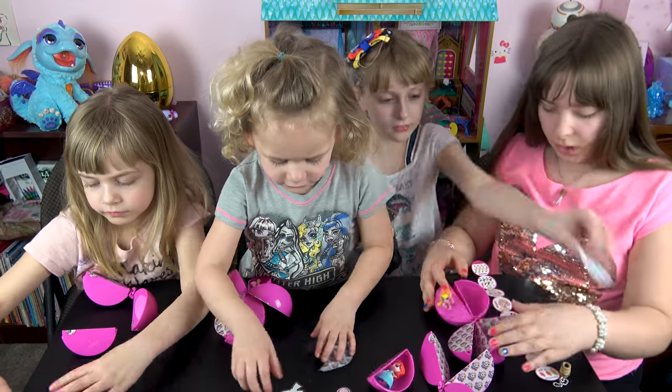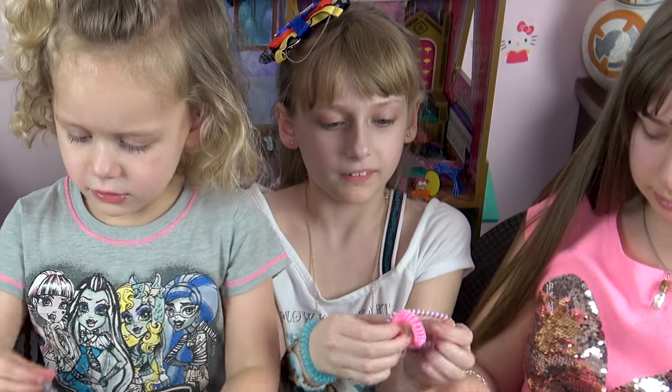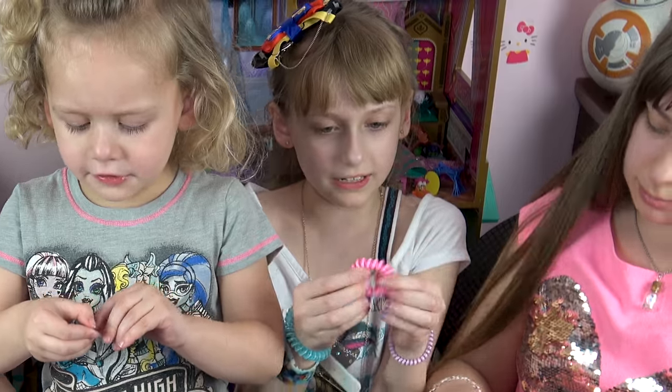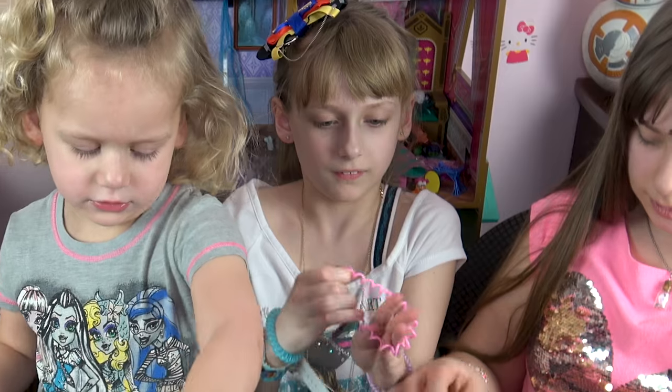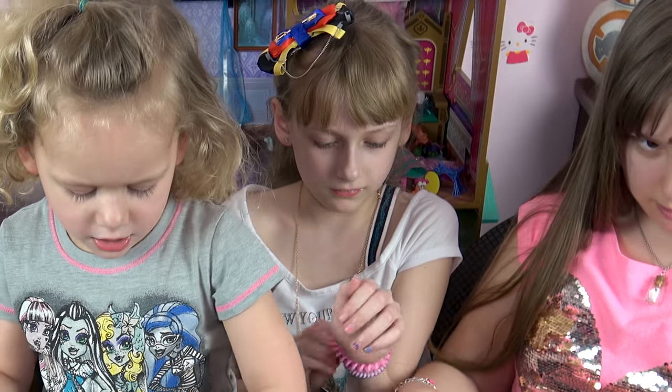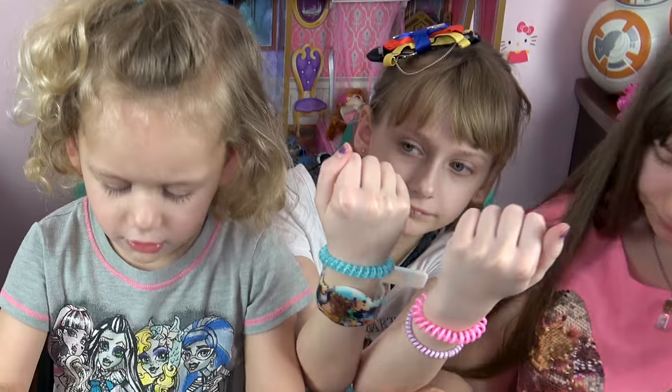Bracelets. You got bracelets? That is a big bracelet. I got a medium bracelet. It probably fits. Just stretches a little bit. There you go. Neat. Nice.